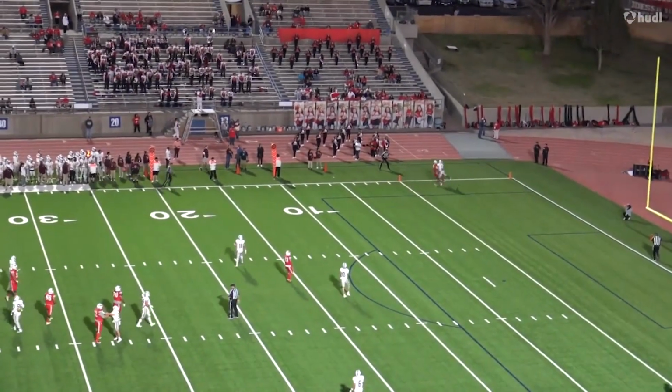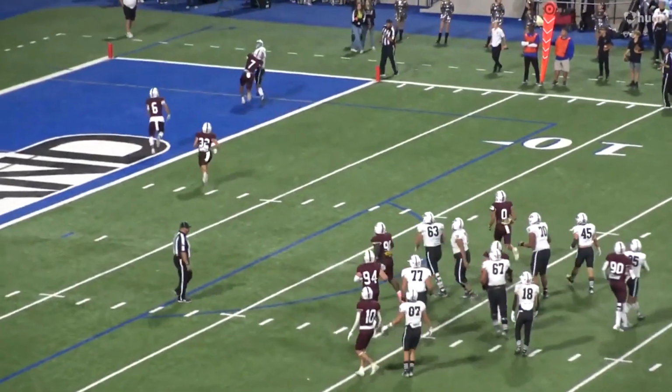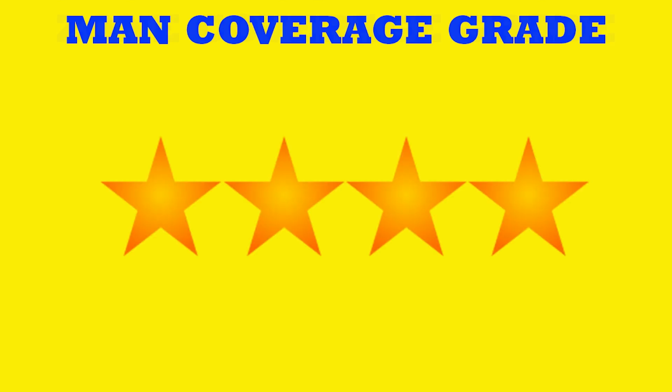We've seen him come up to the line of scrimmage. We've seen him play off man-to-man coverage. Once he does come up to the line of scrimmage, you would like to see him use his hands more there just to try to reroute those wide receivers. That's something that he will learn on campus. But overall, I really like him as a man-to-man cover corner. I'm going to give him 4 stars.